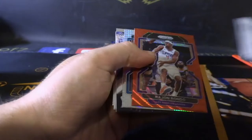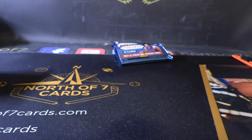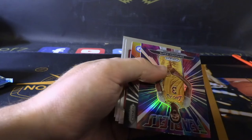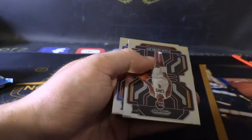Rajon Rondo in red, unnumbered. LaMelo Ball, you got Steph Curry insert. Brandon Boston Jr. rookie, Kispert rookie, Bruce Brown. Well, now that's a name. Royce O'Neale silver, you got an Anthony Davis insert, Ben Simmons insert, D. Wade, Evan Mobley rookie, and Trey Murphy rookie.